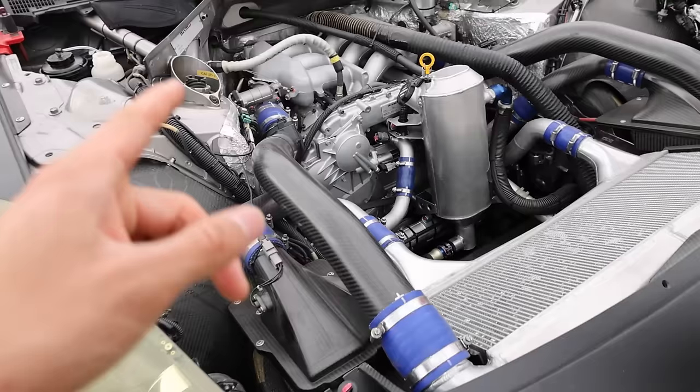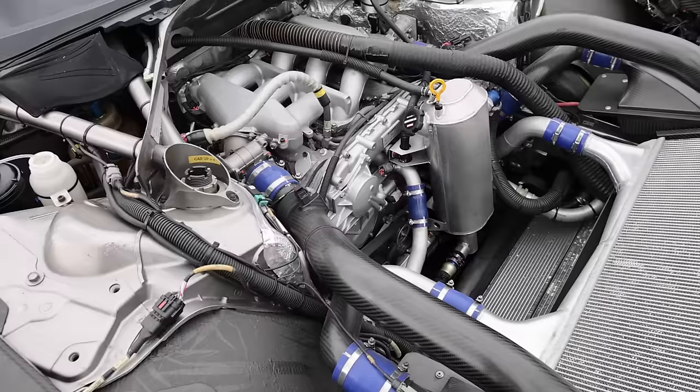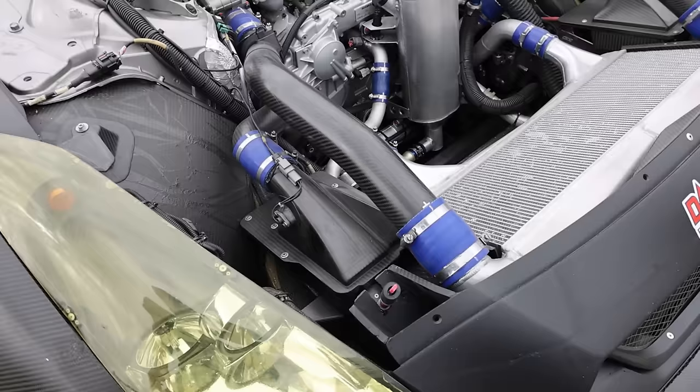Is this still a 3.8 liter? Yep. So it's got forged internals and custom valve train and stuff from Nismo. But otherwise, it's still factory engine block, factory throttle bodies, and then those slightly upgraded Nismo turbos that they also put in the Nismo road car.